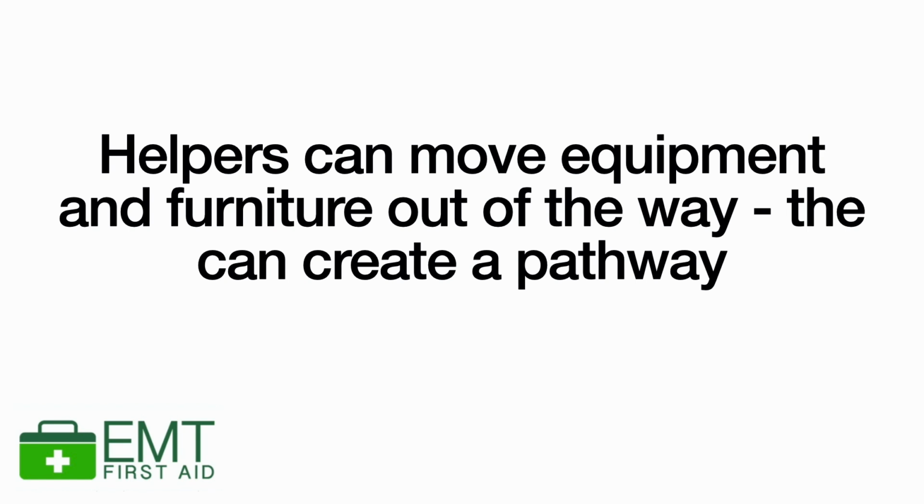There might be a big car park and multiple entrances into the building. So make sure that the helpers are able to guide the emergency medical services to you as quickly as possible without a delay. You don't want them having to buzz on a buzzer for ages trying to get access to you. If your workplace is full of equipment, then your helpers can clear a path so the emergency medical services can get to you and a casualty quickly.